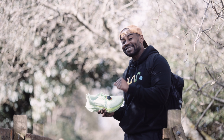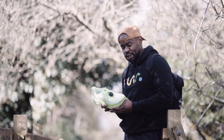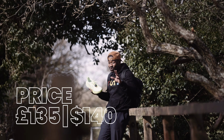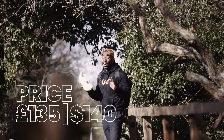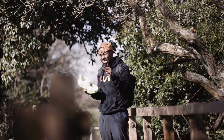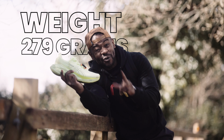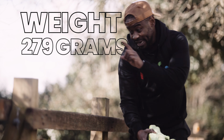But first, let's start with the 3 things we always love to talk about. And one of these definitely makes this a Goldilocks. The first thing, let's talk about the price. £135 or $140. That is Goldilocks stuff. Secondly, the weight. A 9.5 UK for a daily trainer at this weight? That's Goldilocks.